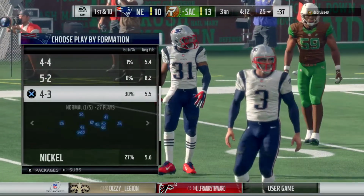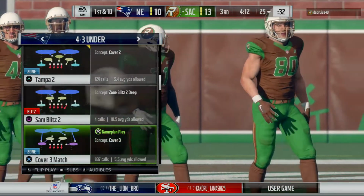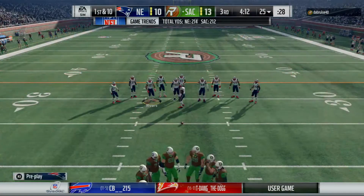Now we take a glance at the offense as they work their way back out for their first possession of the second half. And they had 3 points last time, but they didn't want 3 points because they were well within range of scoring a touchdown. We'll see if they can do better now.